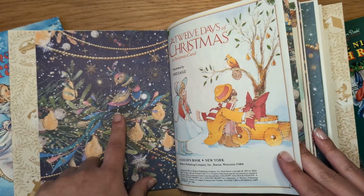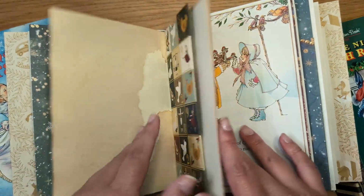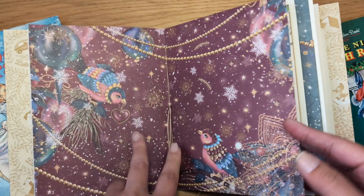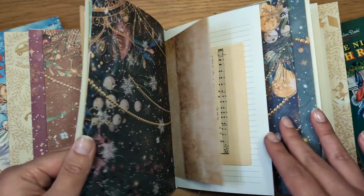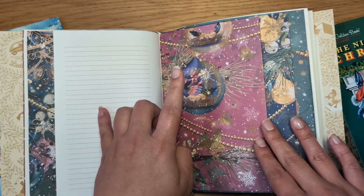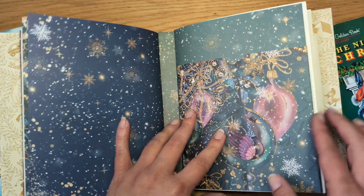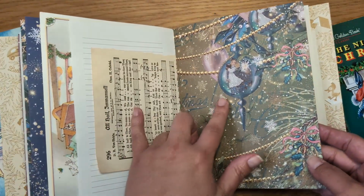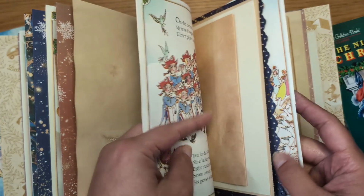So I've got the partridge in a pear tree, 2 turtle doves, 3 French hens. Let me see. 4 calling birds, 5 golden rings. Some of these don't have things on them. 6 geese a laying. Okay, and that was the end. And then 7 swans a swimming. 8 maids a milking. Got a little tongue-tied.